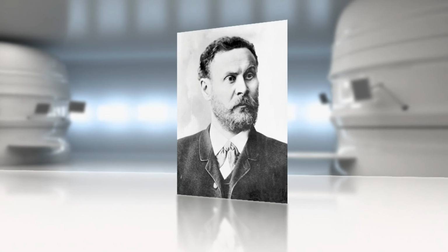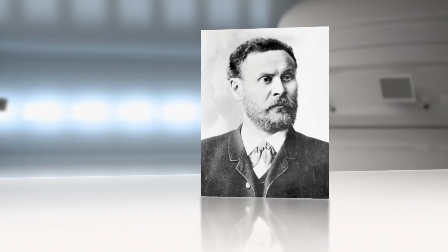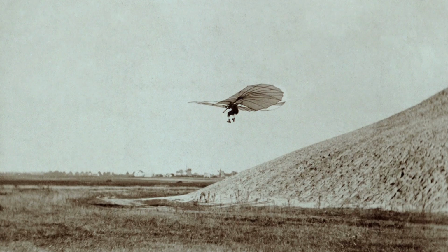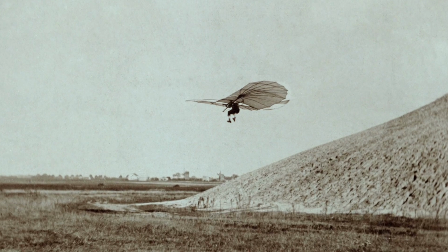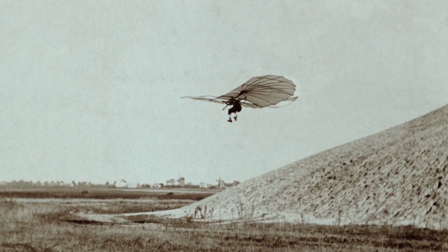The story of hang gliders goes right back to the 1890s when a pioneer called Otto Lilienthal, even before the Wright brothers, was experimenting with unpowered flight. His gliders were in fact hang gliders. It's just that unlike the hang gliders of today, he was suspended by his shoulders, so he could only move his lower body, whereas a modern hang glider pilot can move more of his body and has better control.